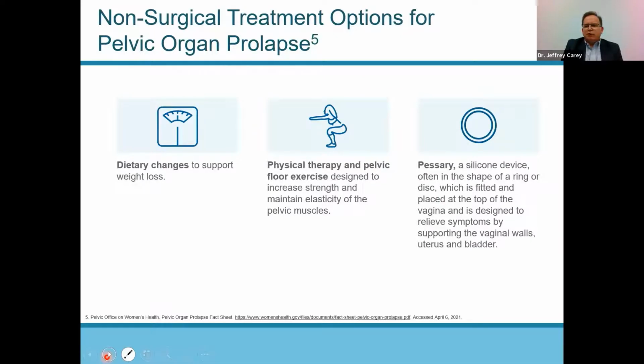And as far as what we do about it, some of the things listed on this slide, such as dietary changes to support weight loss and pelvic physical therapy, are helpful things to try when you have early pelvic organ prolapse. So say you had that examination and your pelvic floor specialist, GYN doctor, or urologist tells you that you've got an early stage fallen bladder, but you're not really bothered by it.